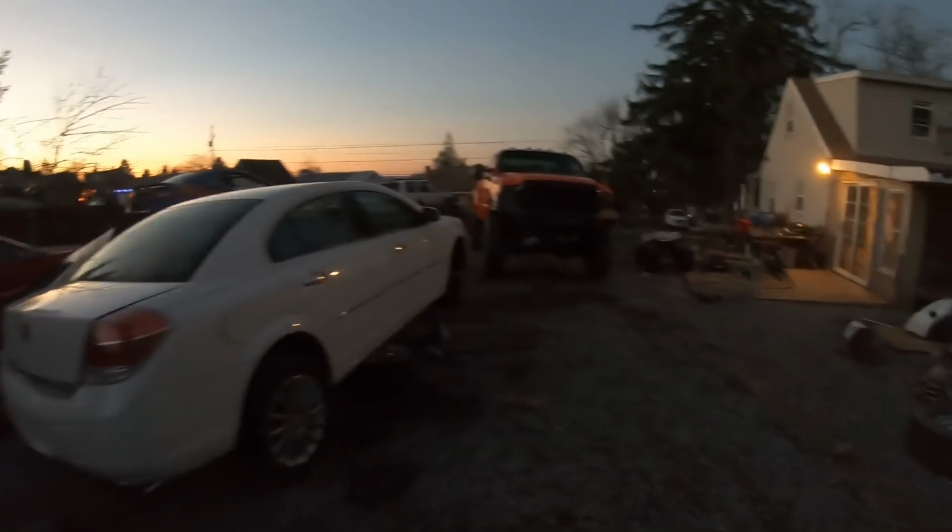So let me go down here and do kind of a closeout, make sure I didn't miss anything, and we'll go from there. Alrighty, guys and girls, I've realized that I did forget 2 vehicles that you guys have seen on the channel and you obviously don't see here now. One being the forklift. I did end up selling that. You'll see that in an upcoming video.